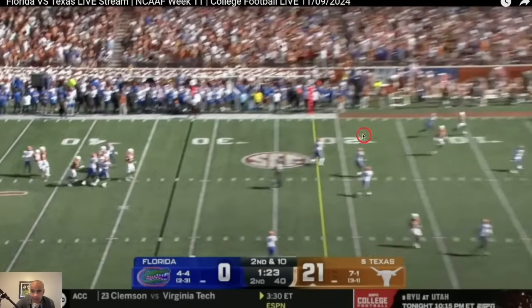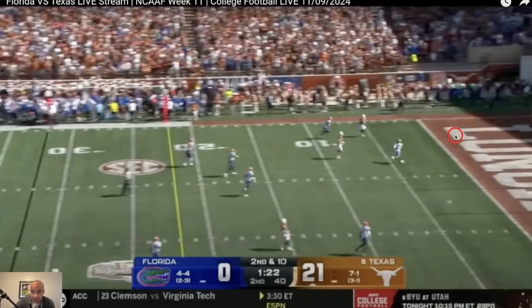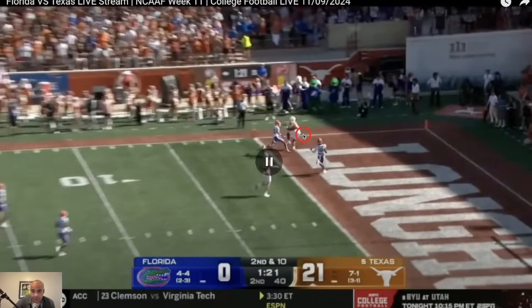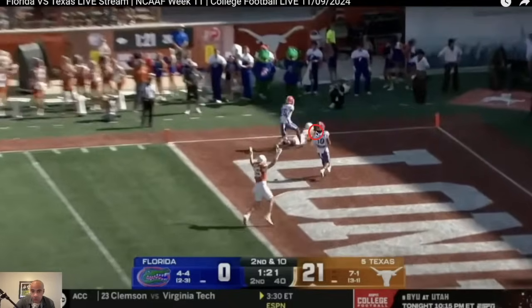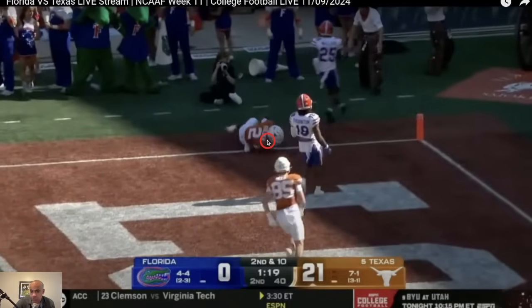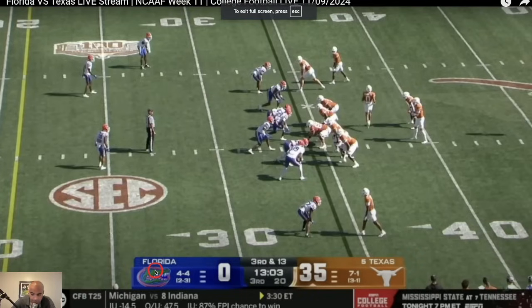And this is the thing. His deep ball throwing, as you guys saw, he missed a few in this first half, has not really been all that great. I mean, that's just not a good throw. But since it was so open and Carmani McClain is overrated, it's an easy touchdown.